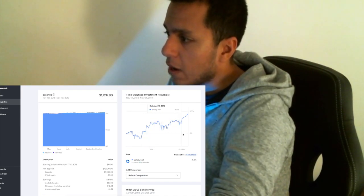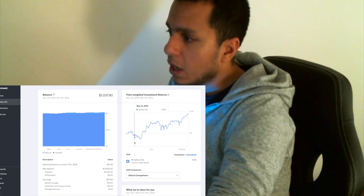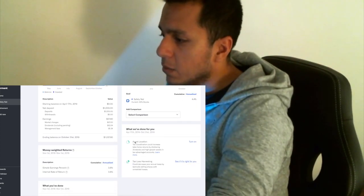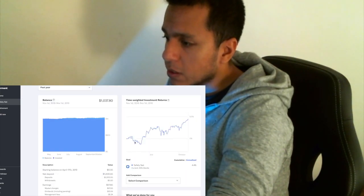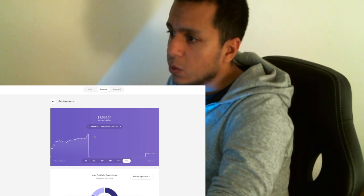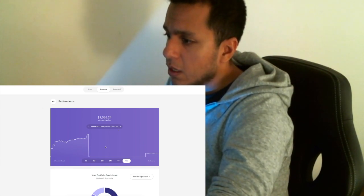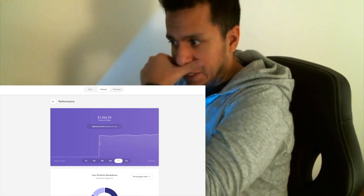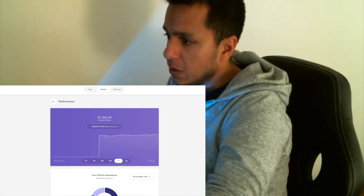This shows me a quick graph of how that went up in terms of its net gain. So this is a quick summary of going down the route of choosing Betterment. Now I'm going to dive into Acorns, right? Which isn't that different. Let's just go with the last year, because that's really where I invested my $1,000.